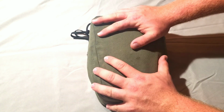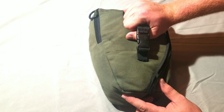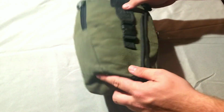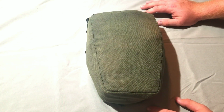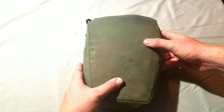So what I have right here is my EDC Everyday Carry Medical Pack. Like I said, this was used to carry night visions in the military. It has this nice clip back here that you can put around your belt. It has a retention strap that you can put around your thigh. And it's a really good thing to have to keep a lot of stuff in, whether it's for medical or anything like that. So let's go ahead and break this open, and we'll take a look at everything that I have in there.